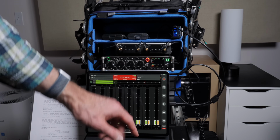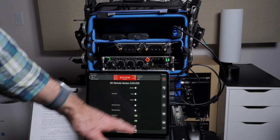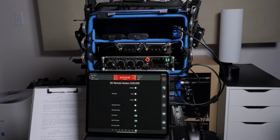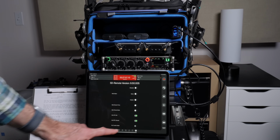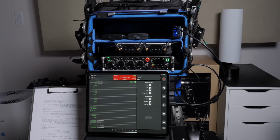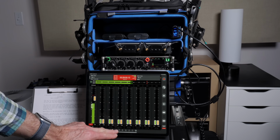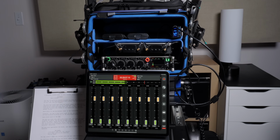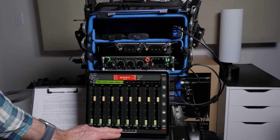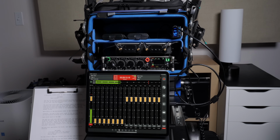I can also make a few other changes here. We can go in here to choose how kind of the display works, what's shown, what's hidden. I have all my transport controls over here. I can even create sound reports here, enter all of the metadata for the sound report. In addition to showing channels 1 through 8, I can show 9 through 16. And I can actually show channels 1 through 16 all at the same time if I wanted to do that.